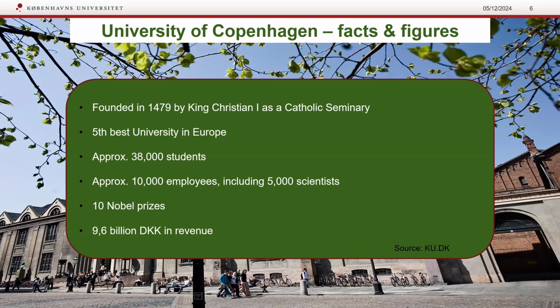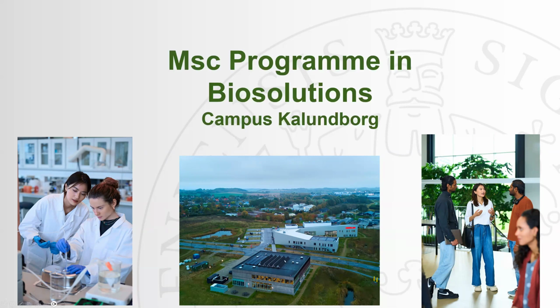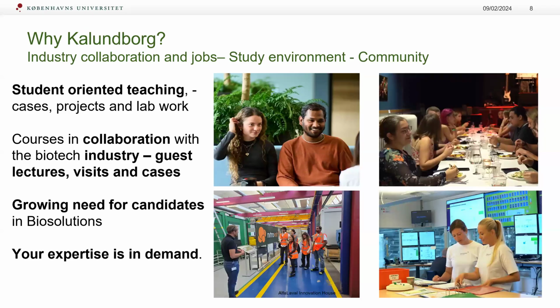So why do we choose, from Copenhagen, to place a new education in Kalundborg? You can see here the site, the campus in Kalundborg, and here are some of our students. One of the reasons for this is that there is very close collaboration with the industry in Kalundborg. We have guest visits, we visit the industry, and we're looking into having cases from industry as well, where there can be projects.